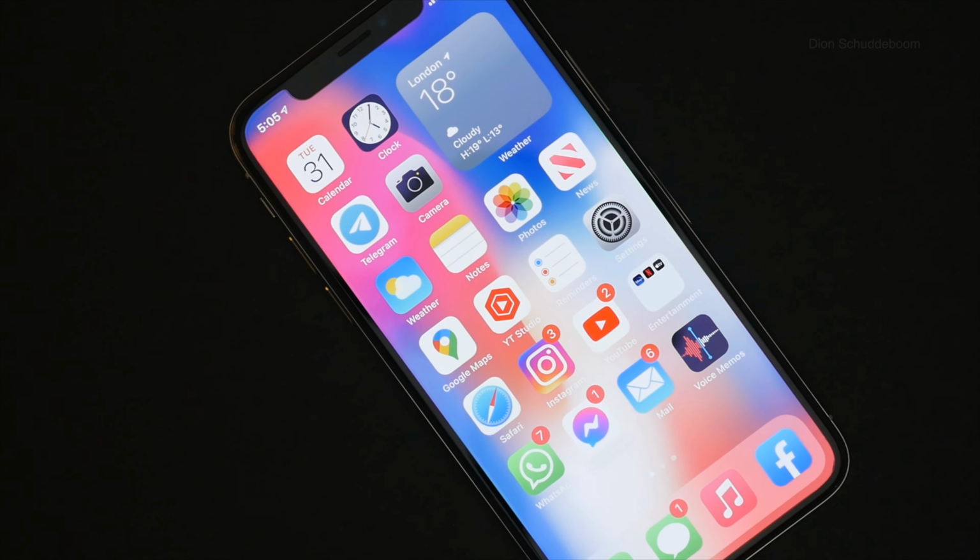One thing to bear in mind is that the iPhone X does only come in one display size at 5.8 inches. Now for me, and I think for many, this is the perfect screen size, but if you are looking for something bigger, I suggest looking into, for example, the iPhone XS Max.